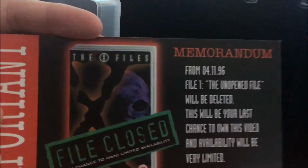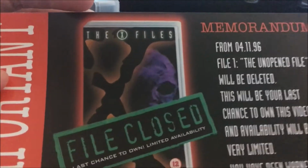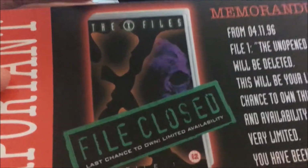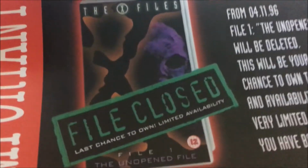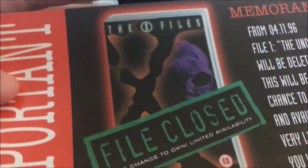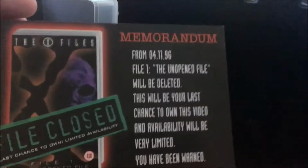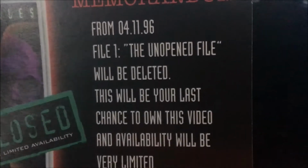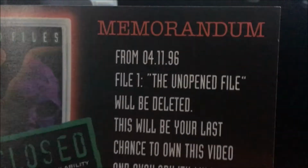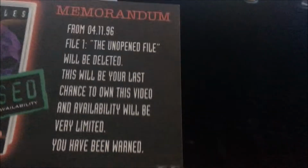And so we get this, which probably has the most leaflets of all the X-Files videos I've got. This one is for the fact that the Unopened File is being discontinued from the 4th of November. I think it was because they couldn't sell enough copies and they had a ton spare, and they stopped printing them, so if they sold out, tough really. It's a bit stringent actually, the 4th of November, because the Unopened File was released in January, so a bit bizarre.